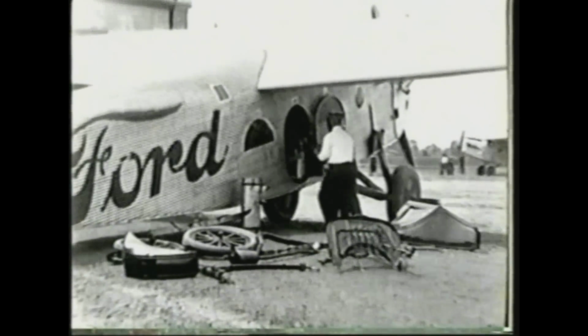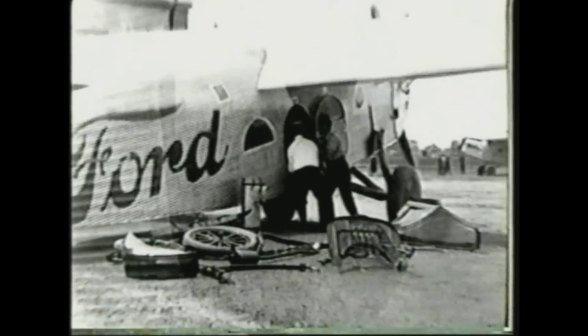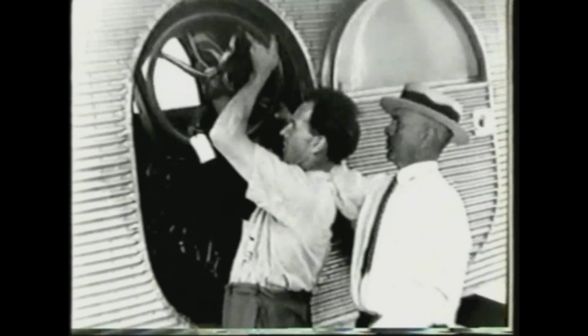The value of the Ford name in the eyes of the public should not be underestimated. The prevailing attitude was that Henry Ford was a financial genius, and because he made the automobile affordable to nearly everyone, he was a friend of the average person. If Ford was involved in it, it must be okay.